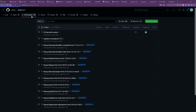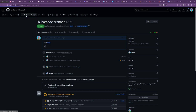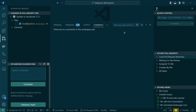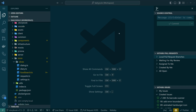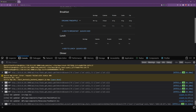So, anyway, back to the new pull request. So this says set to auto merge. So this should merge itself. And let's work on our previous pull request here and see if we can get this working. Close all. All right, so yeah, I don't care about that. I have Storybook open somewhere, maybe. Was it over here? Yes. Okay, let's just try localhost 6006.